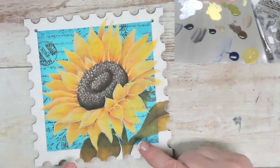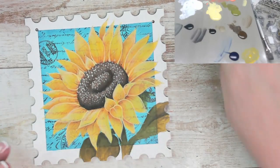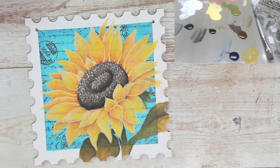So the only thing we have left to tweak and finish up is this leaf down here, and then we can tackle our butterfly. Oh, there's another question for you. Shoot. What's the difference between sealer and varnish?